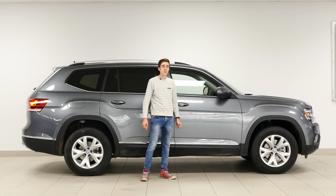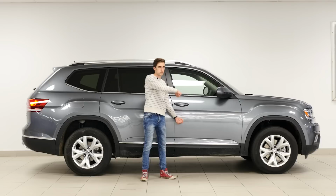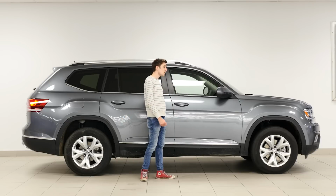Although there aren't that many blind spots in this vehicle, but you never know when that little convertible is going to be next to you and you just roll over them. You don't want to do that.